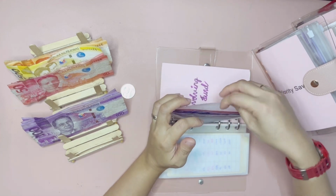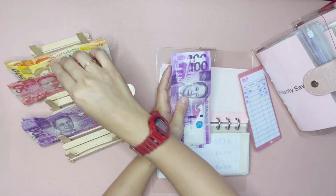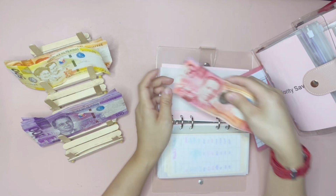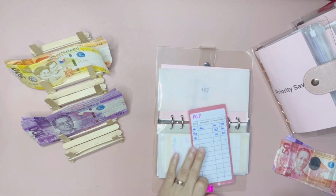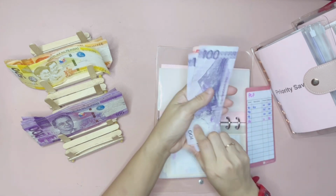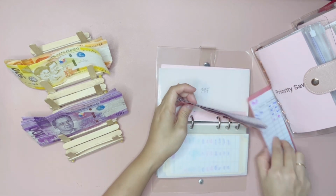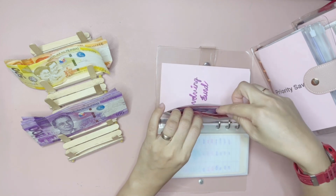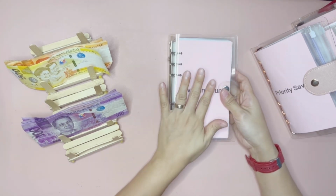And then for PCF will get the leftover from miscellaneous, which is 100 pesos. No, 110 pesos. And now I'm just going to quickly update our PCF tracker. Okay, so in PCF, we now have 100, 200, 350, 410 pesos. Okay, now on to our holding fund binder.